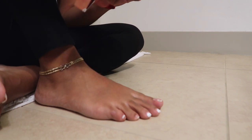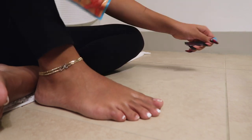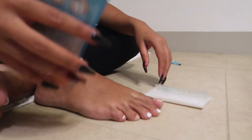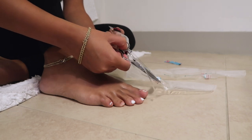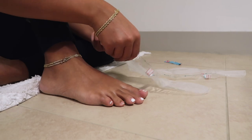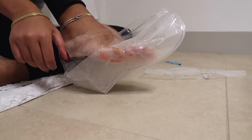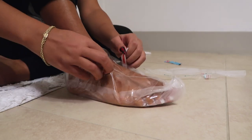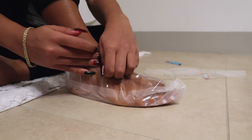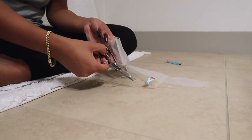So yeah, again, this is a foot mask. I already took a shower, so my feet are clean. I'm just gonna take a bath later. But before I take a bath, I wanna do this. Open it up. I'm about to have baby smooth feet in a week. Stop. I'm excited. I legit bought this in July. It feels so weird. It has a kind of strong smell. It smells like alcohol. Like rubbing alcohol.